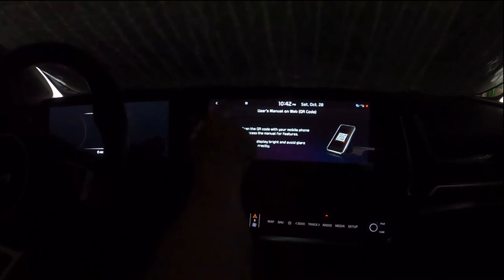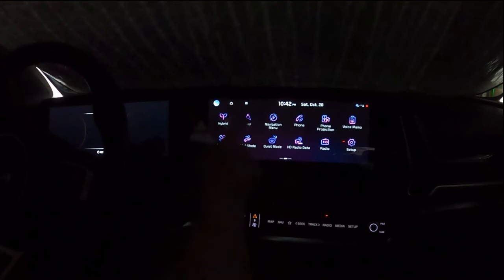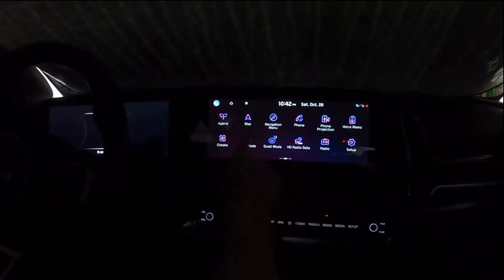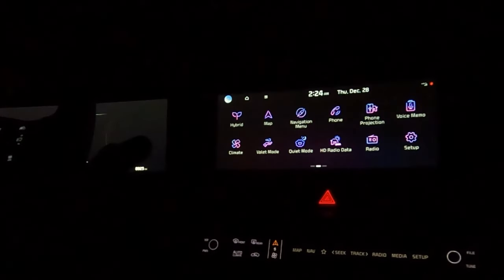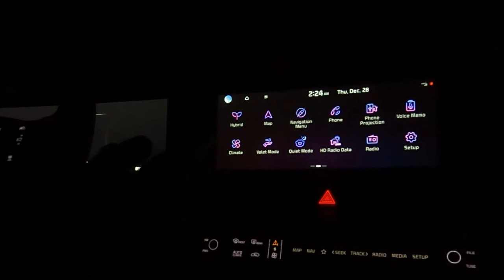Go back here or hit home. Brings you back. And that's the basic functionality of the touchscreen. Okay, let's take a closer look at each of these items in the second screen here.